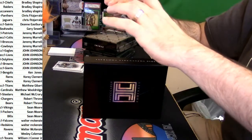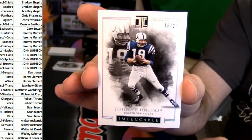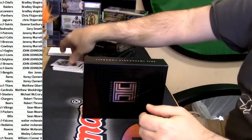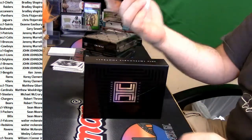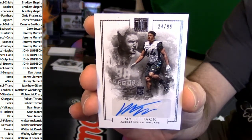And your base variation, 18 out of 25 for the Colts, Johnny Unitas. That's a good card. For some reason, I do like low-numbered base cards. I don't know. Something weird about it. First hit, Jacksonville Jaguars, 24 out of 99, Miles Jack. Rookie auto.